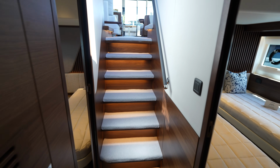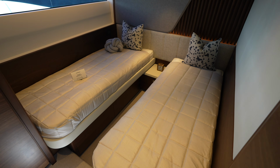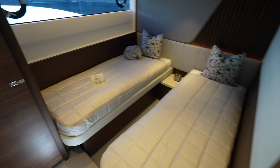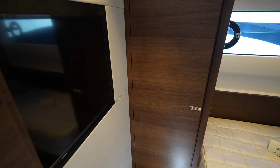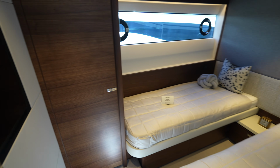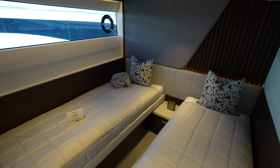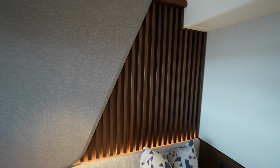Now let's take a look at the next two cabins. We have one right here, and these two beds can be pushed together, and that is powered. And their closet and TV. Now this one unfortunately does not have an ensuite. That's gonna have to share. This is the fourth cabin, the third cabin is to the other side. But once again, you have all those beautiful details. It doesn't matter what cabin you're in.